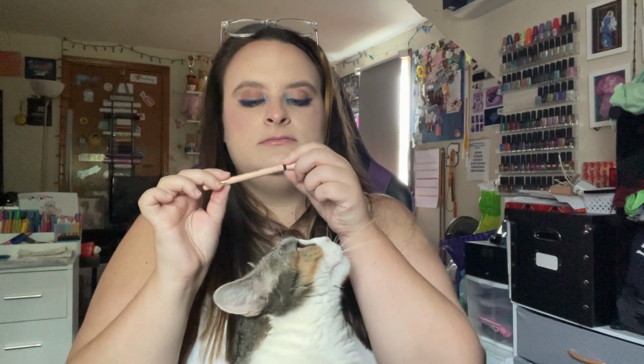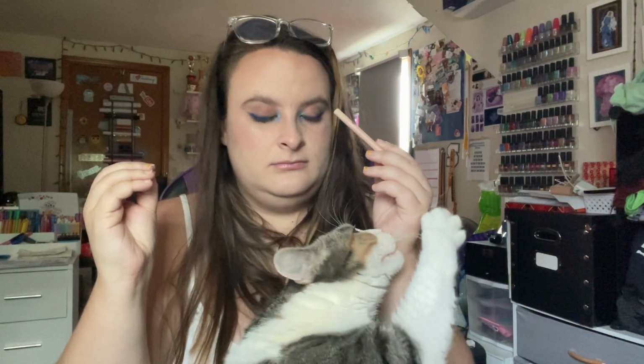For N, I have the Essence Nude Eyeliner. We're almost at half. My goal is to finish it. Since the last update, I only used it 3 times. But even now, it kind of needs to be sharpened again. When I sharpen them, I try to get them to a point.